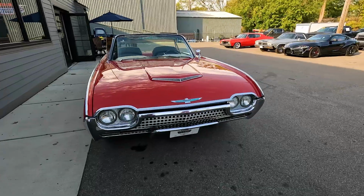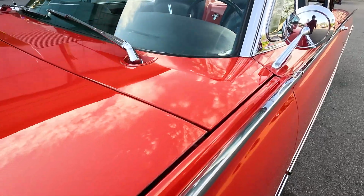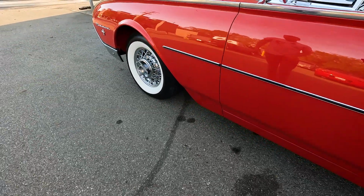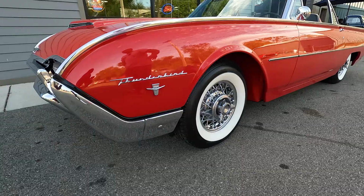Like a glove. This hood has got to be 5 or 6 feet long. Look at the consistency of the gaps. The way that fits up on the cowl to the door edge. Very well done. Nice job. Henry Ford couldn't have done it better himself. Body side molding looks great. These white walls with the wire caps look excellent and set this car off. Got a lot of right badging.